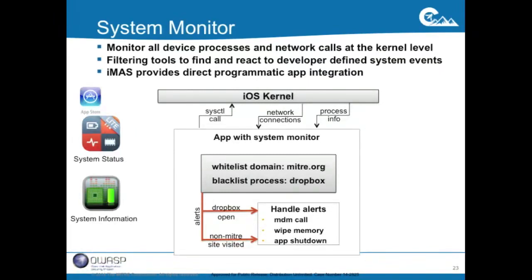It's been running as this user. It started at this time. And this is its process ID. You can pretty much get the same information you get with ps. And you can also actually get what network calls are out there. So again, if they bring up Safari and go to Facebook, we can capture that.